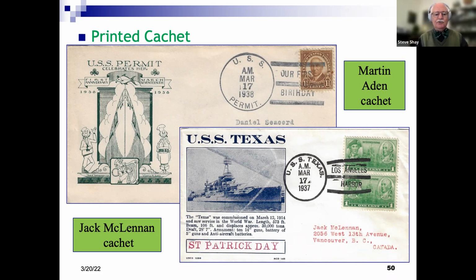And at the bottom, we have a Jack McLennan cachet. This is our guy who lived in Vancouver. The cachet is fairly generic for the USS Texas. At the bottom, you can see there's a box to fill in wording, and in this case, he's used this cachet on St. Patrick's Day, 1937.